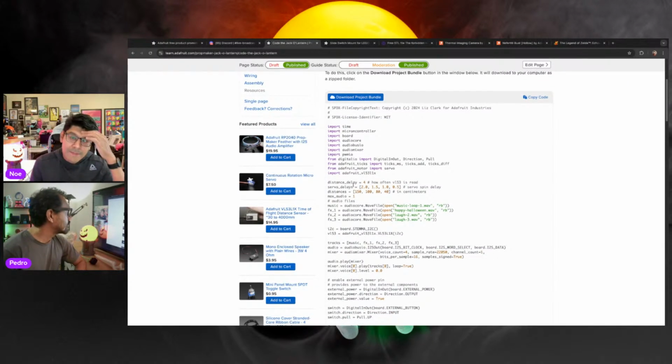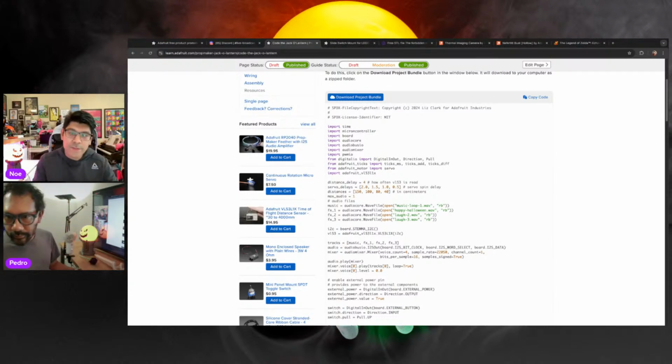What you want to look at is the distance delay. This is how often the distance sensor will read. A lower value will make it fire off faster. If you wanted to have a bigger delay, just increase that. So it's at 4 seconds right now by default. I think I set mine to 3 seconds because I wanted to trigger a little bit quicker.